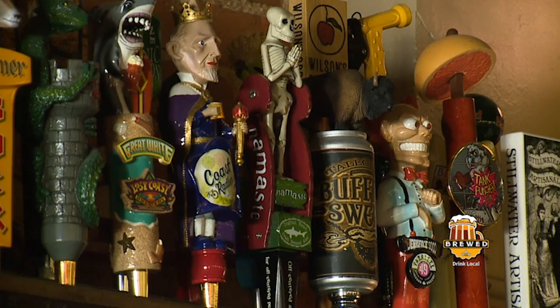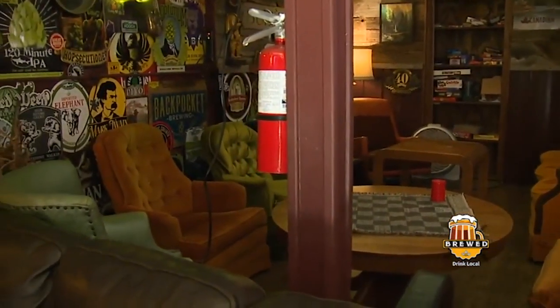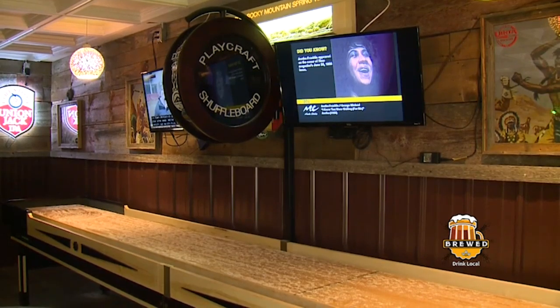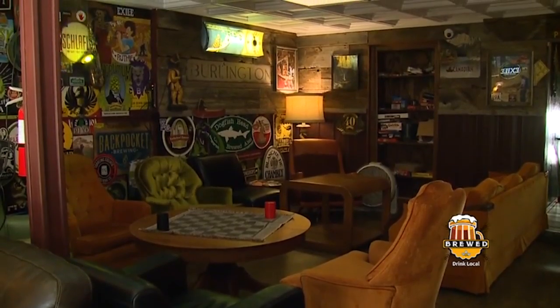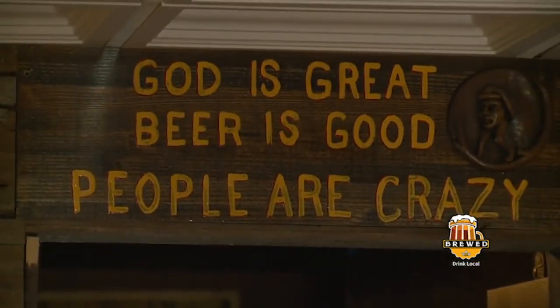Incredible beer available. Can we talk about this space here? There's a backspace that you're calling the lounge? Yeah, it's kind of a lounge. It's like the coolest man cave, woman cave, whatever I've ever seen. That's a completely different experience back there. Is that open to the public, or is that for private parties? No, it's just open to the public. If you want to drink a craft beer on a couch that your grandparents probably fooled around on, they've got it here. That's right.